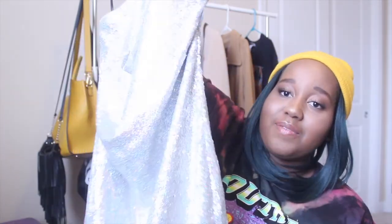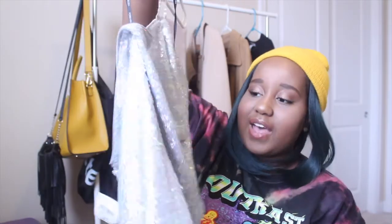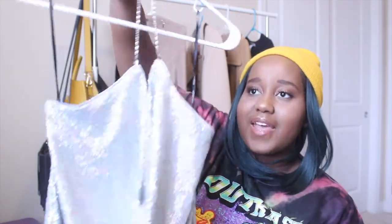But I do love this dress. I'm pretty sure I'm going to wear it for New Year's Eve. I think I'm going to wear it with a black leather moto jacket, or maybe a silver leather jacket if we don't want to be predictable. And some silver minimalist sandal shoes, probably. It's probably what I would wear with this dress.